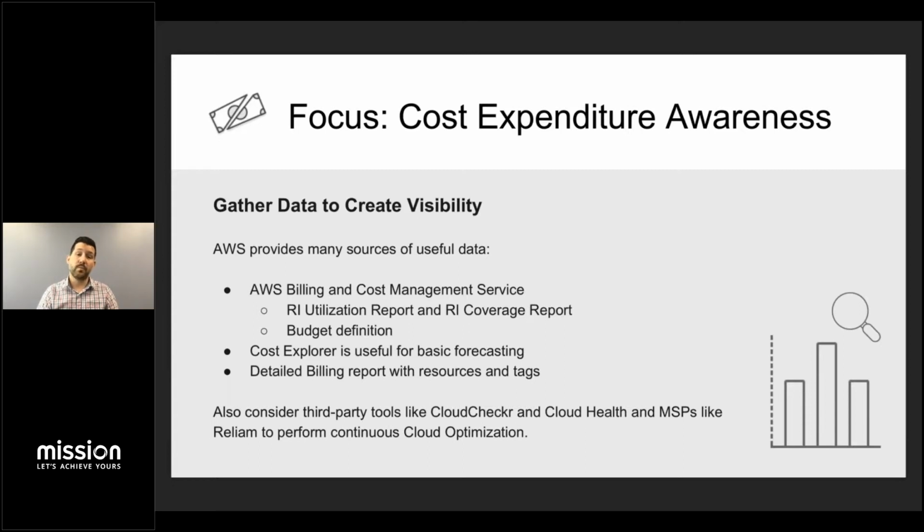And there's a detailed billing report with resources and tags. And when you enable all of that richness in that report, it's a pretty hefty report. So a lot of people end up having to ingest that data into something like Redshift or a BI tool to start analysis. There's also some third-party tools out there that are really excellent. Reliam uses third-party tools frequently when we engage with customers to help surface more insight. But there's a lot of expertise that's necessary. There's some I've mentioned here, Cloud Checker, Cloud Health, and Reliam, for example. We do this on behalf of our customers all the time because it's difficult to do.